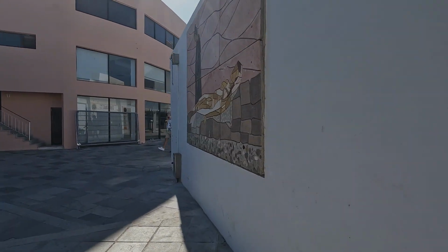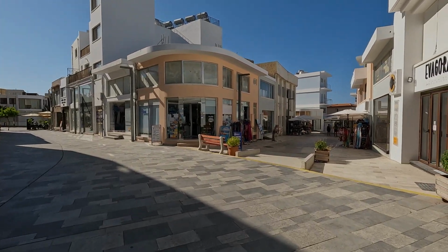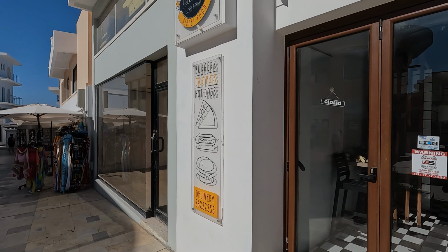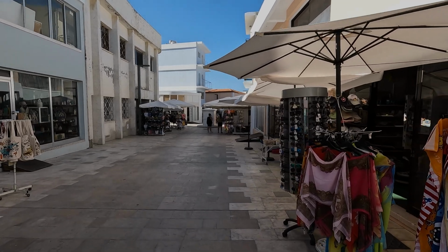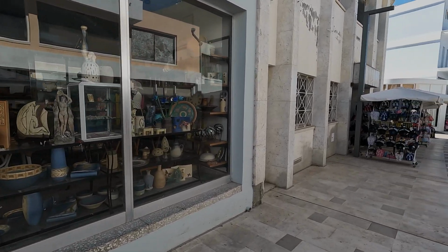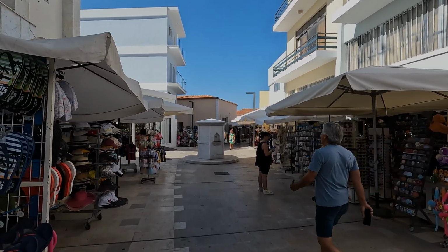So back at that cinematography piece. Now we'll go into the Old Town Market from this entrance. I should say it's Saturday morning, just after 9 o'clock, so it's still fairly early.